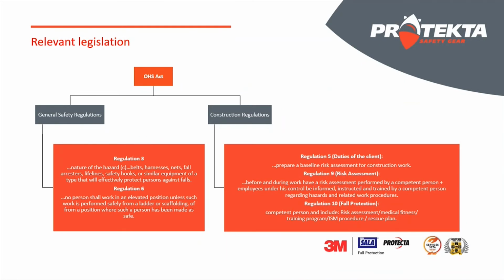And obviously the last and important one is your rescue plan. Your fall prevention plan is just as good as your rescue plan. At the end of the day, if your rescue plan is not in place and not effective, you can have a brilliant fall prevention plan, but if the guy falls and something should happen, you will be doing a recovery and not a rescue. And that is something that you need to prevent, and that we want to make sure that you prevent.